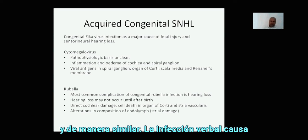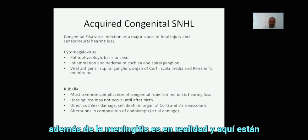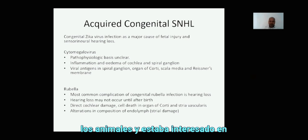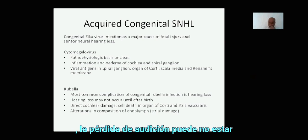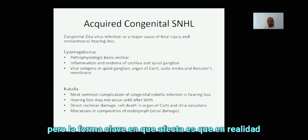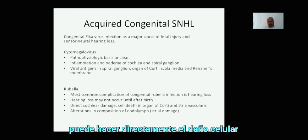And similarly, rubella infection causes, when it comes to the head and neck, the main problem besides meningitis, which is sensorineural hearing loss. But what's interesting is that, especially with a prenatal rubella infection, hearing loss may not be present at birth, and you may even pass the neonatal hearing screening and not know that there's been a problem with the hearing. But the key way it affects is that it can do either direct cochlear cell damage or indirect damage by changing the composition of the endolymph.